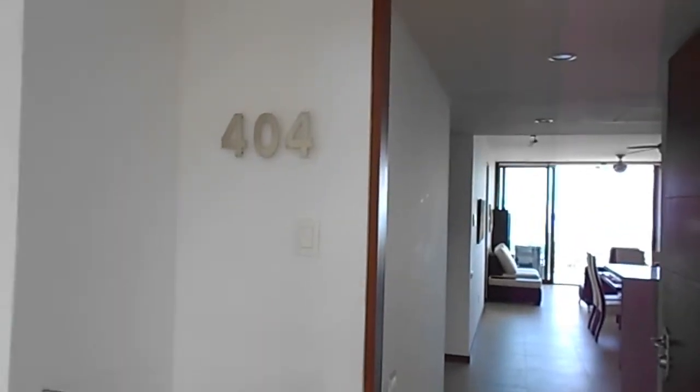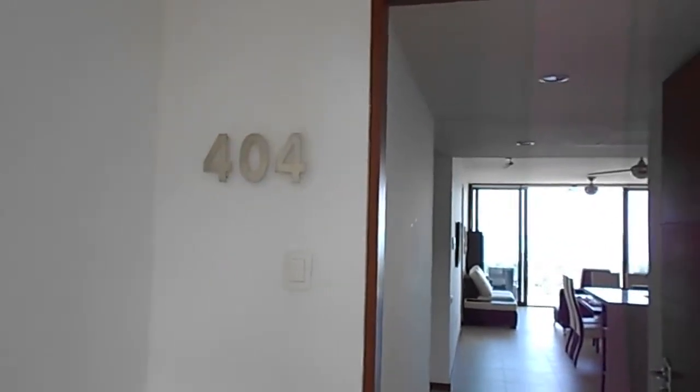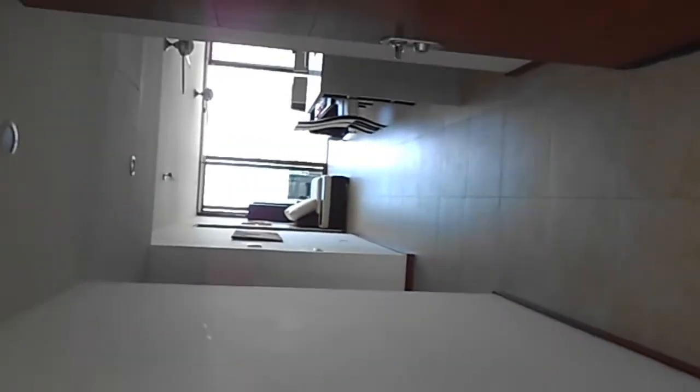Hi, we're in Borneo, Alamar 404. As we come into the apartment, first thing you notice are the amazing views in the unit.